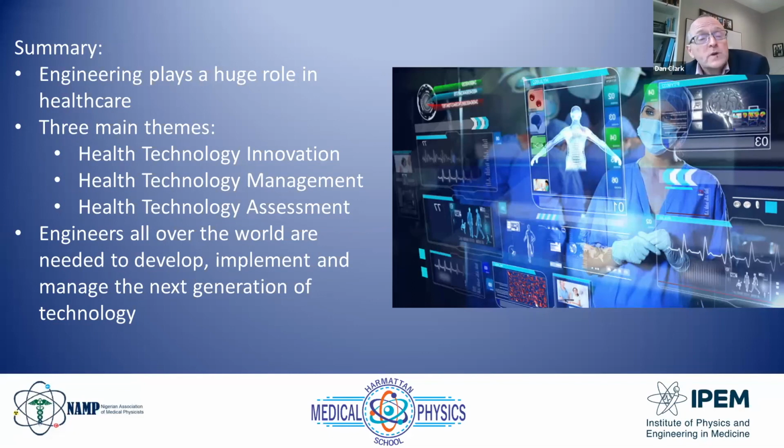The biggest role in healthcare will always be people, of course. But until recently, the second biggest influence in healthcare has been drugs, has been medication. But now technology has overtaken the role of medication in healthcare, and engineers support that technology. We've seen that there are three main themes, three main areas where engineers support healthcare. The first of those is healthcare technology innovation, looking at the problems, the challenges that people face in healthcare and coming up with engineering and technological solutions to those problems.